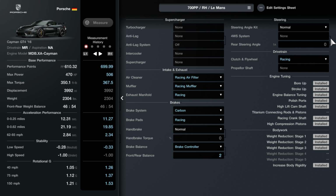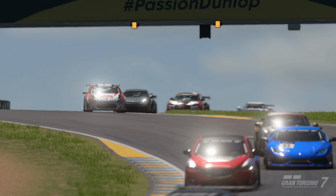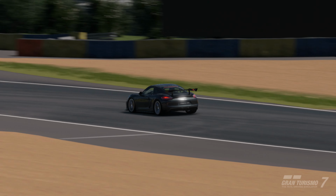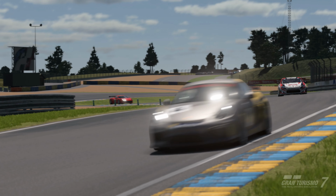Now, I just added the carbon brakes because I wanted to try them out. There's no foreseeable performance difference between the two, but I wasn't too sure, so I'm just doing some testing with them. If you're more comfy with it, just use the regular racing brakes. For this build, the car runs on racing hard tires. You'll need a set of rain tires as well if you're planning to use this tune on Le Mans.